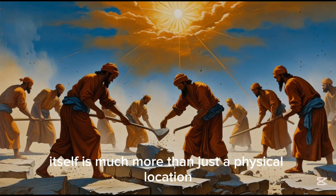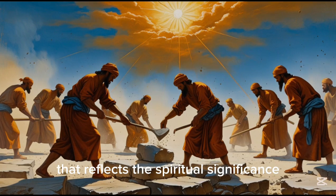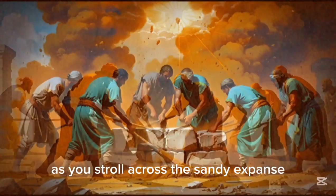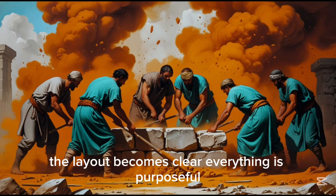The work site itself is much more than just a physical location. It's a carefully structured space that reflects the spiritual significance of the tomb-building process. As you stroll across the sandy expanse, the layout becomes clear.